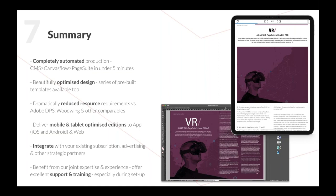You touched on earlier that you've got tutorials, there's help in terms of setup, and onboarding is quite intuitive. We're the same here at PageSuite. If you need help, expertise or training, we would implore you to get in contact with any of the people on the webinar here, and we can assist you with that.